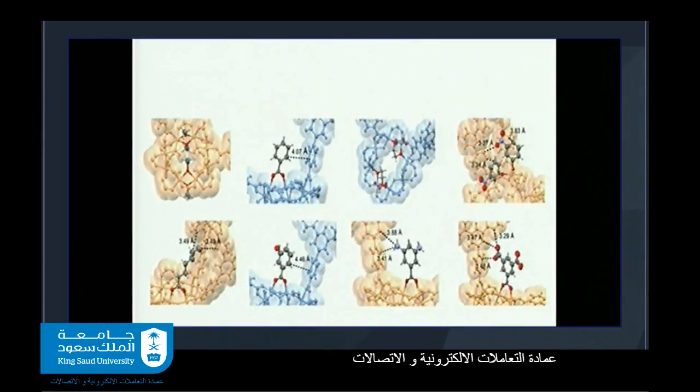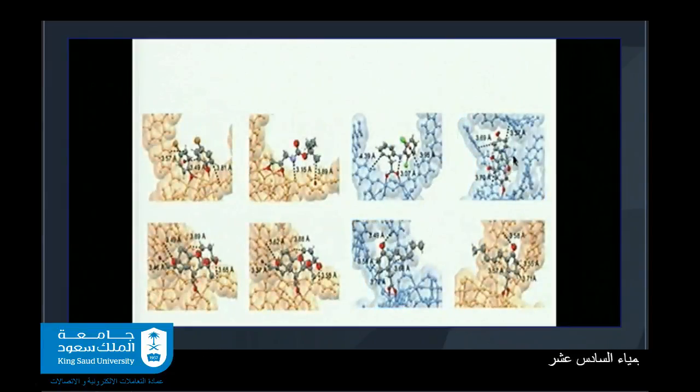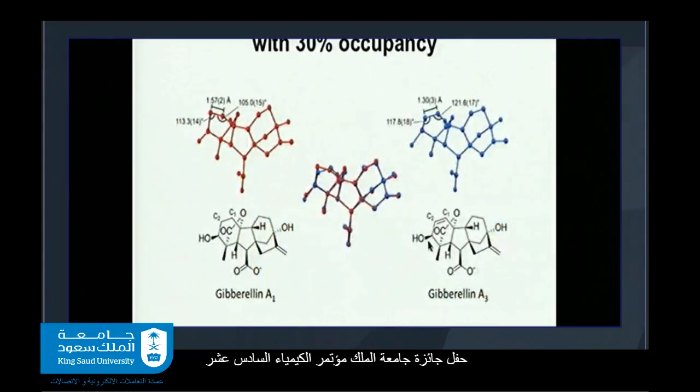So just to elaborate what I'm saying, here's a molecule that is bound covalently to the framework in yellow. That's the framework. And you can see weak interactions of this molecule with the framework. Okay, so you can get crystal structures of hormones that nobody knew the structure of before. These are plant hormones, and the structures are so accurate that you can determine the double bond from the single bond, even at 30% occupancy.